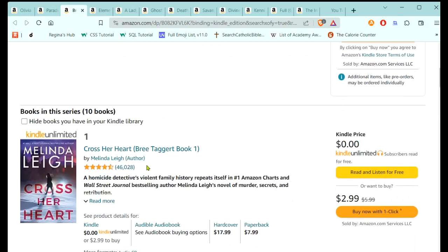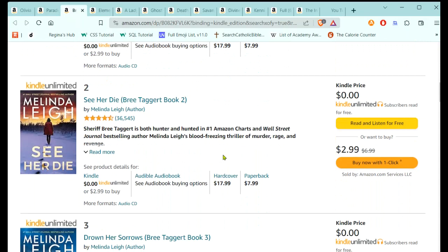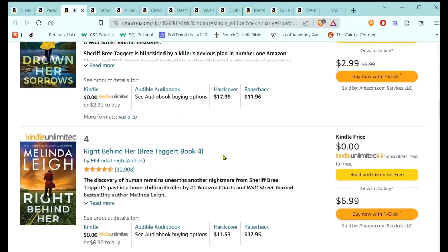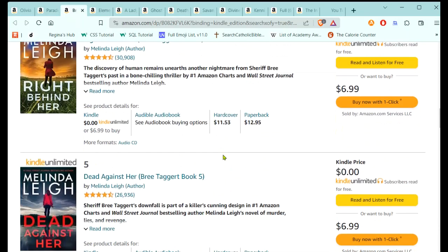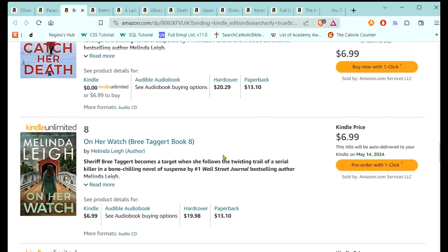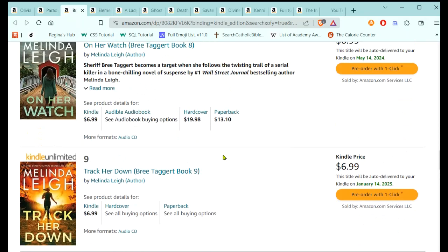So here's another one. It's the Bree Taggart book series. It's by Melinda Lee. And this one has the woman, either a woman or a silhouette, and she is walking off into a scene, so to speak. Okay. And again, the author name and the title are in the same font. As the series goes on, you can see that there's a little bit more leeway in the actual design of the cover. Again, she has a very big audience.